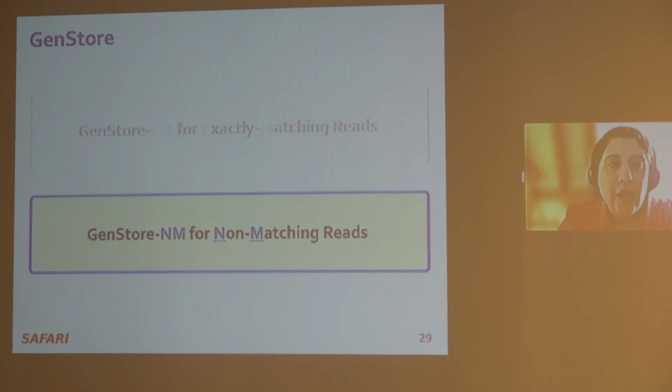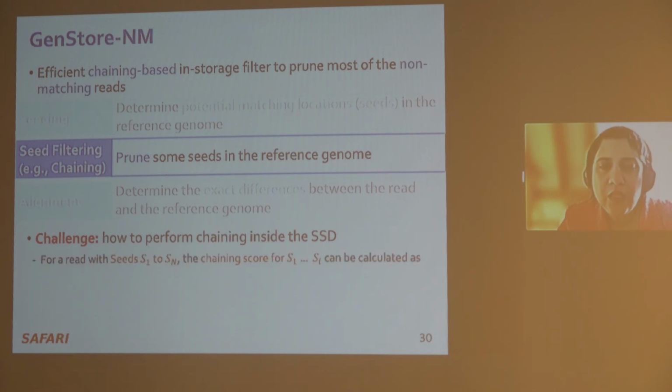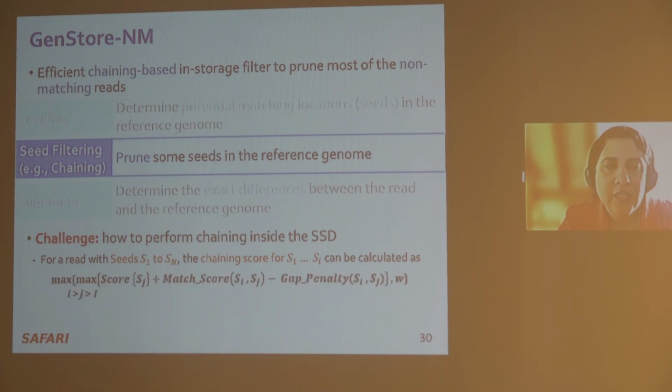Now let's take a closer look at GenStore NM for filtering non-matching reads. Using chaining, which was the second step in the high-level read mapping steps that I discussed in the background, GenStore NM filters most of the non-matching reads, which are reads that would not align to any subsequences in the reference genome. Recall that the chaining filter calculates a similarity score for each read called the chaining score, and filters reads with no high-scoring potential matching location. But calculating the chaining score inside the SSD can be challenging because finding the best chaining score requires performing many iterations of the dynamic programming algorithm for all seeds within a read.